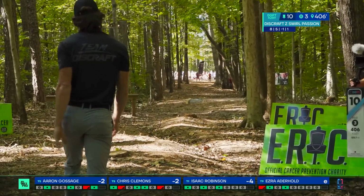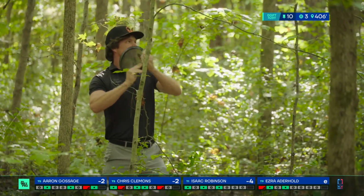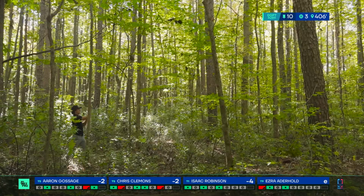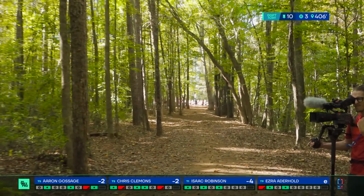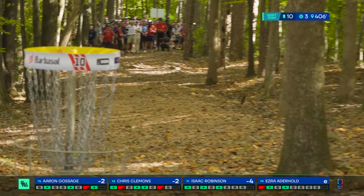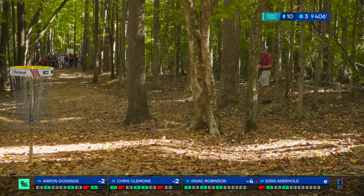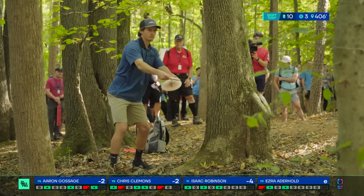Just have to avoid that. And that can really just break the spirits of Ezra here. If he doesn't get up and down, I guarantee you there are some negative thoughts running through his mind on his chances of being able to advance. That's going to be a difficult par save from that far left of the basket.